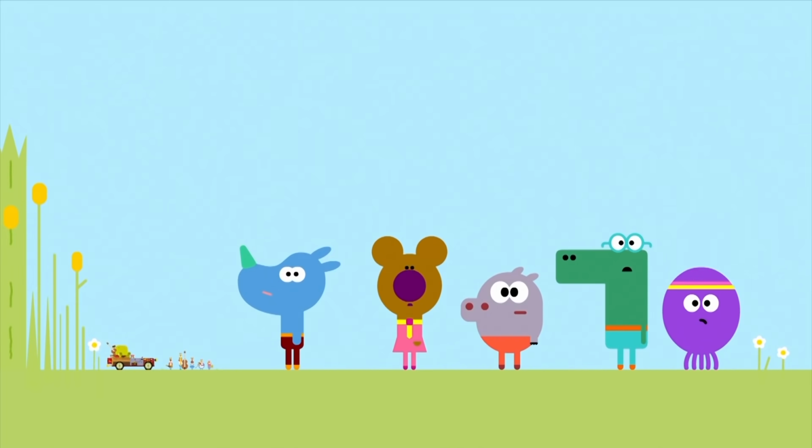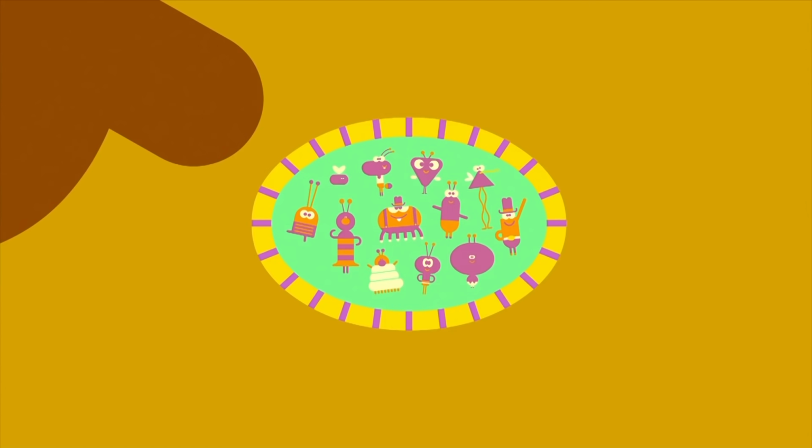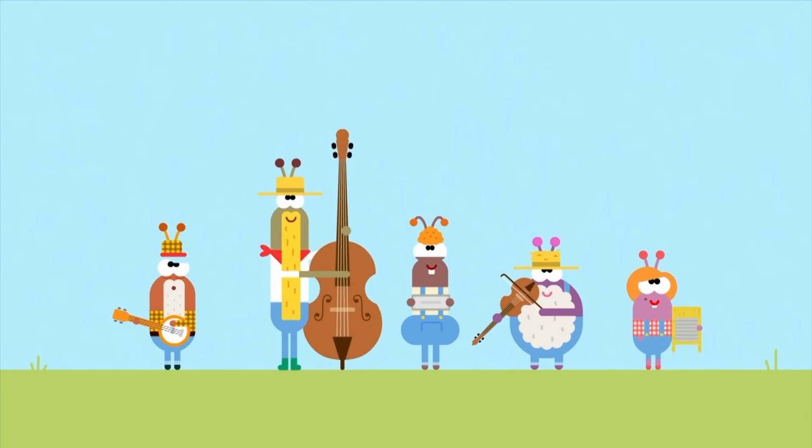Don't worry, everyone. Woof! Duggee knows what to do. He has his dancing bug badge. Well, why didn't you say so?